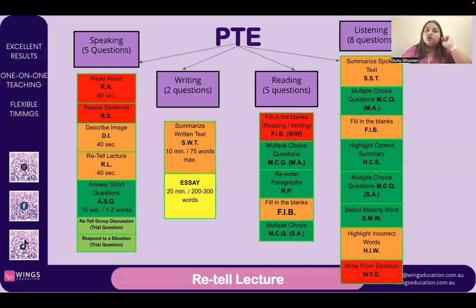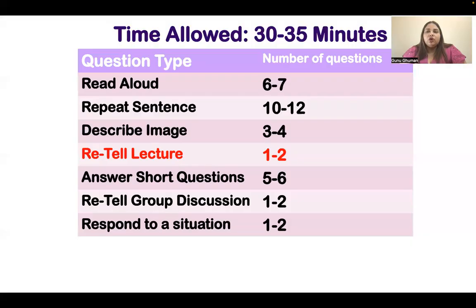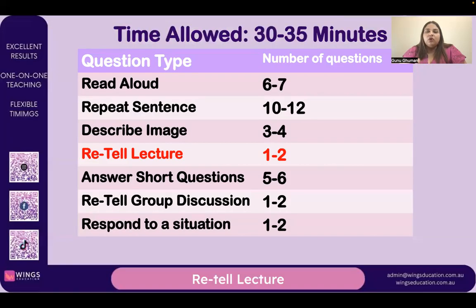Talking about your Retell Lecture question, it is the orange question of the test. And this question is the 4th question of your speaking exam, that is, towards the second half of your speaking. In this question, you will have to answer 1 or 2 items of this type. So that means this is the least number of questions that you're answering so far.